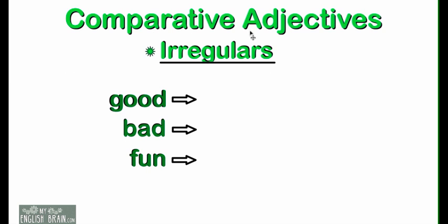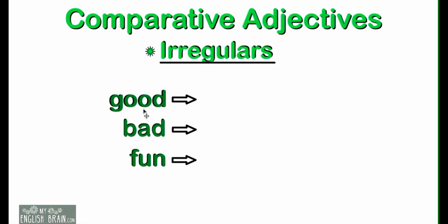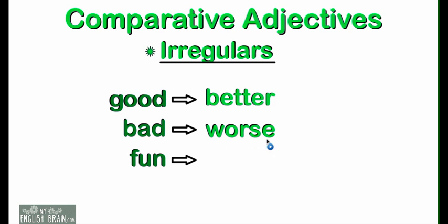Now, we have some comparative adjectives that are irregulars. For example, some important ones are good, bad, and fun. These are all 1 syllable, good, bad, fun. But we do not use ER for these comparative adjectives. No. For good, the irregular comparative adjective is better. The comparative for bad is worse. And the comparative for fun, we say more fun. So remember these irregulars. Better, worse, and more fun.